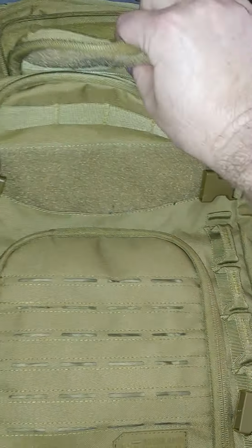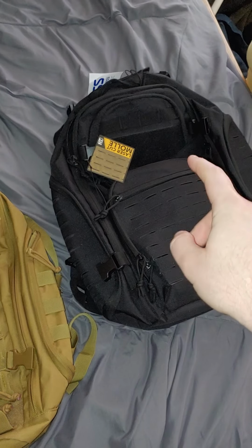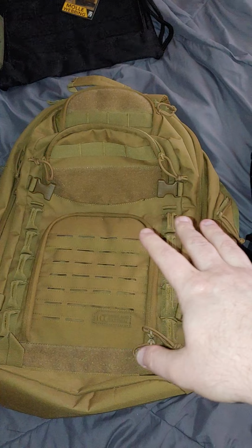It's the same backpack, except this one has the extra pocket, and I don't know if you can see it, but it's a little bit wider. It's a tiny bit bigger. Nonetheless, I got this one because they had it in stock. So that one might be like a bug out bag, or probably this one because it's bigger.